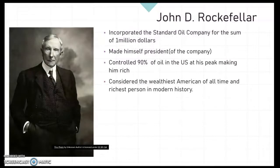Now on to Rockefeller. He incorporated the Standard Oil Company for a sum of $1 million. He then made himself the president of the company and controlled 90% of the U.S. oil at his peak, which made him rich. He was also considered the wealthiest American of all time and the richest person in modern history.